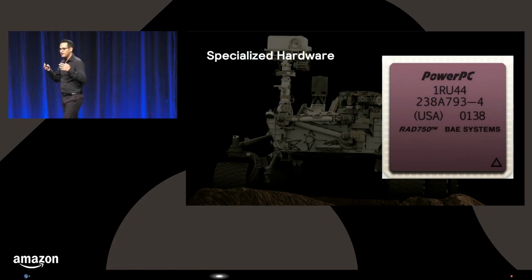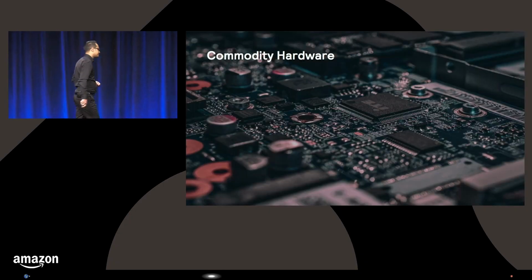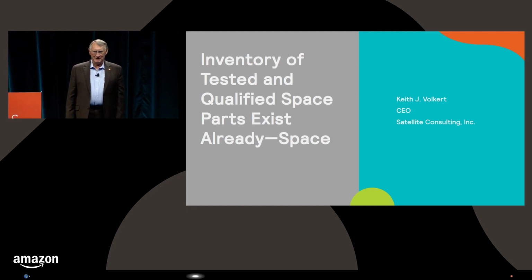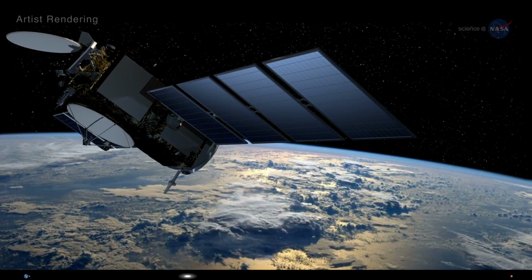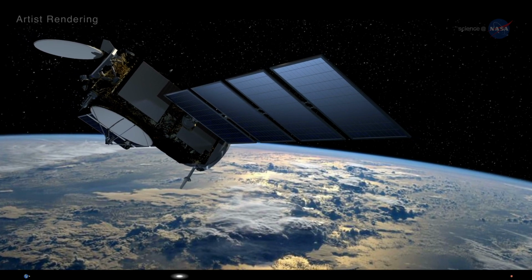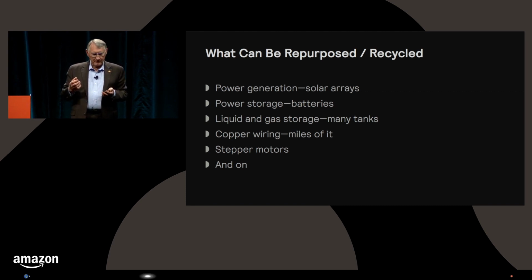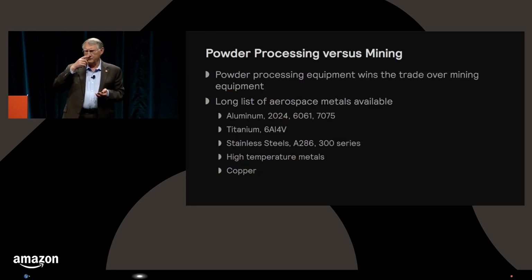Next, an AWS engineer talked about the interesting technical challenges around making radiation-hardened GPUs for AI applications in space. Finally, Keith Volkert, the CEO of Satellite Consulting, analyzed boosting the tons of material in dead geosynchronous satellites to lunar orbit for eventual use in a moon base. He proposed reusing old solar panels, batteries, comms equipment, stepper motors, fuel tanks, structural trusses, and thermal blankets, while recycling aerospace-grade aluminum, steel, titanium, copper, and silver for 3D printing applications.